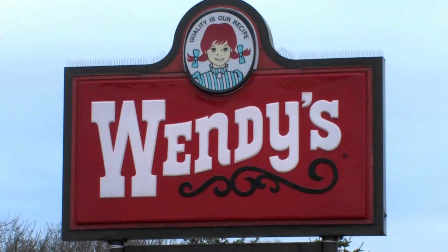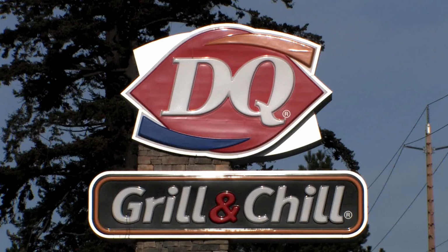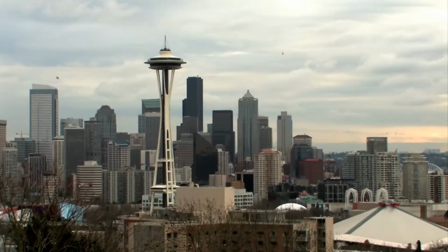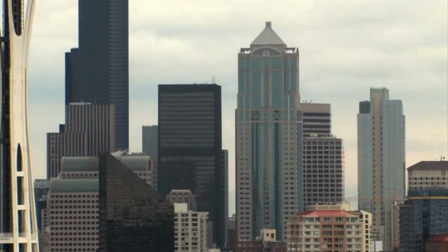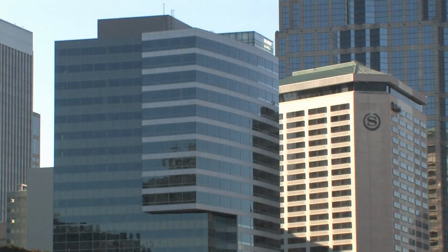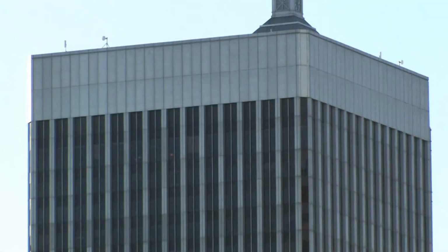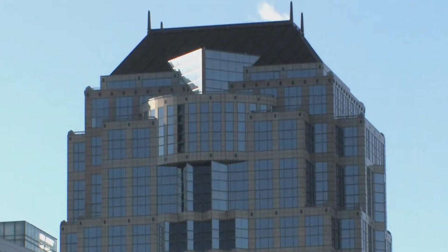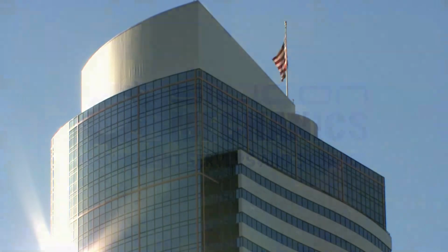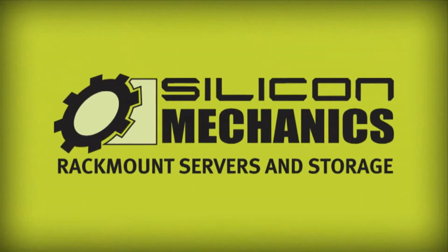Some companies thrive by mass-producing the same thing over and over. That's the formula behind their success. But things are different with IT. Each company is unique, its IT needs are unique, and each of these companies needs a server provider that can finely tune technology to its exact operations and applications. IT requires the commitment, quality, and expertise of a provider like Silicon Mechanics.